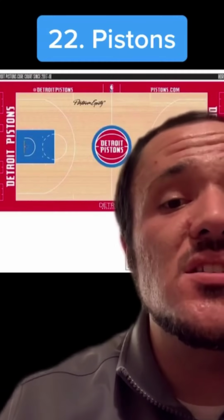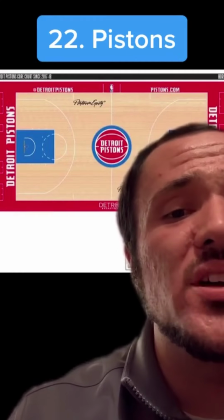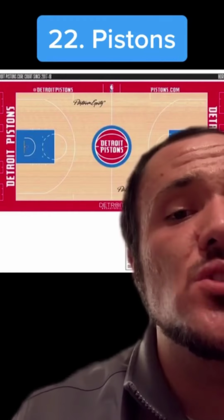22, I've got the Pistons. Finally, we're starting to get some courts with more than 1 color, but there's nothing really special about this one, so that's why it's here.